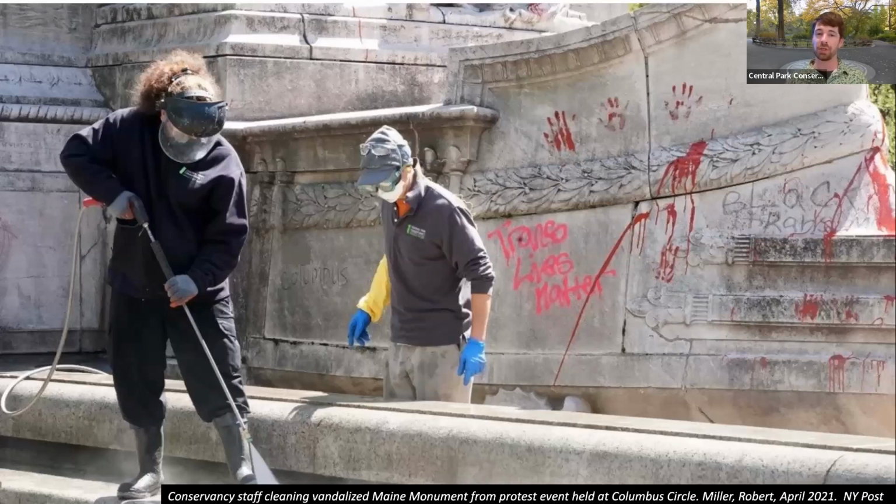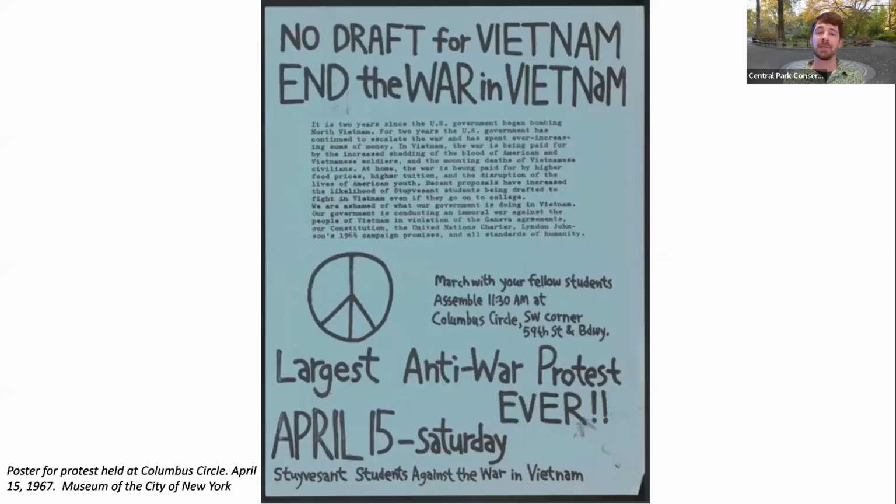Of course, there's power washing and regular cleaning of the Maine Monument, because beyond damage from potential protests, there's a lot of natural pollution from all of the constant automobile traffic and also all of the pigeon excrement that might get on the statue. And of course, we do see this being a regular thing. While we do see protests still occurring today, this has historically always been done, especially in areas like Columbus Circle.